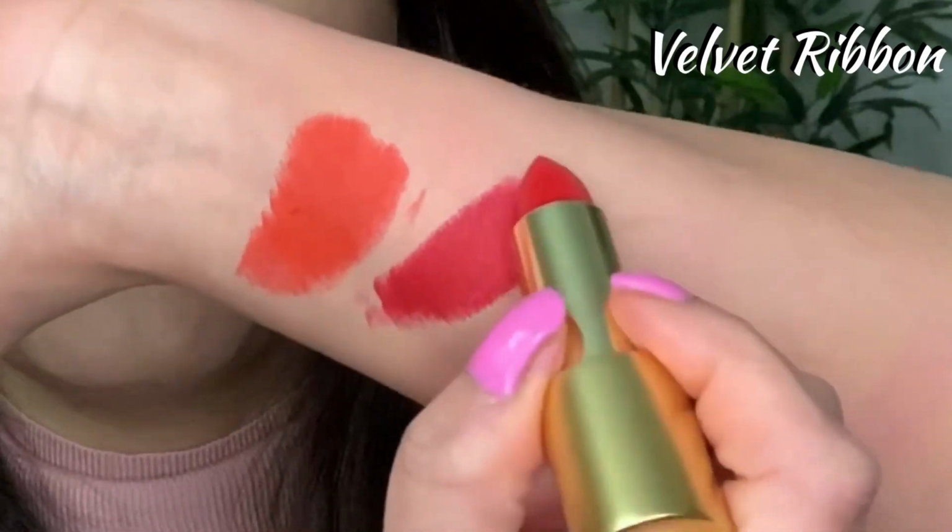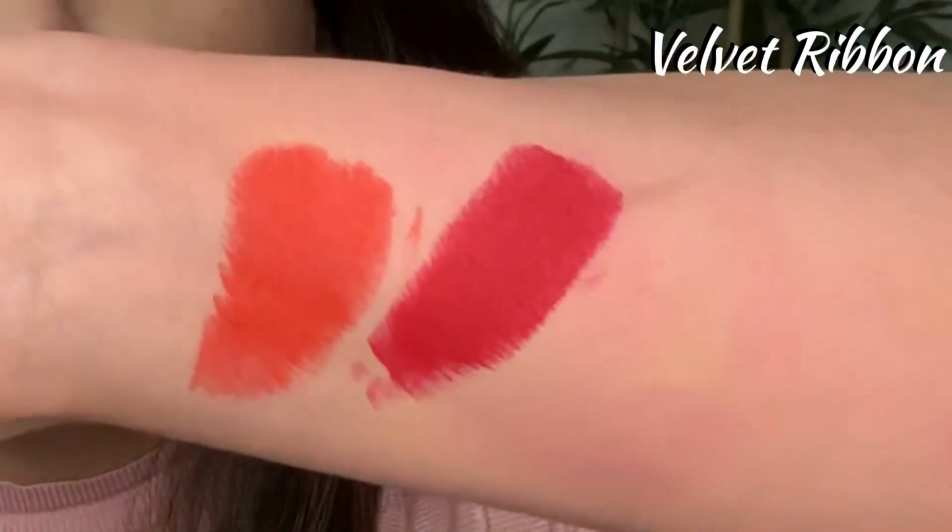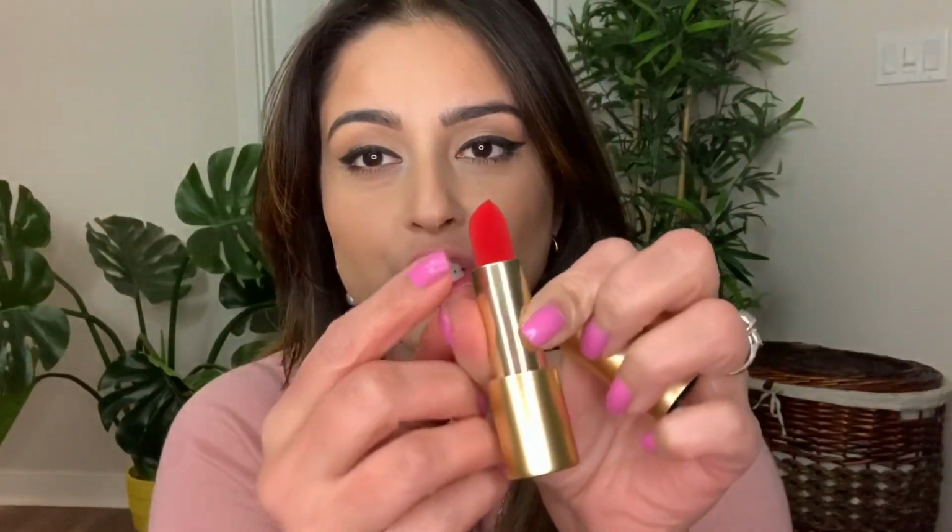Now this is a very deep red shade, but I feel like it's got a bit of blue to it. And I forgot to mention that these lipsticks actually have the same velvet texture like the soft velvet ones. So the pink ones were not this way, but the red ones are. So these have that velvet finish.